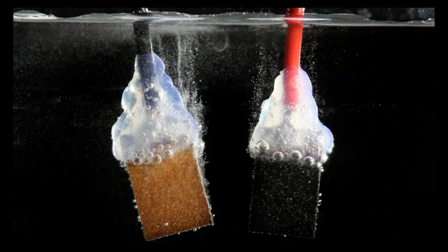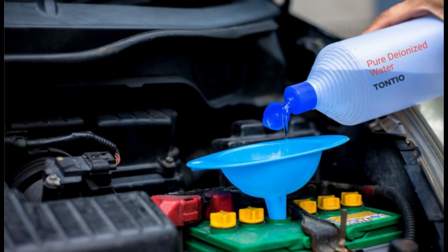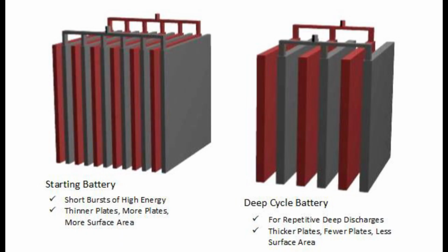This gas must be able to escape, which is why some refer to this type of battery as a vented cell battery. You can recognize these batteries because typically they have 6 caps on top of the battery, which you can unscrew and fill with distilled water to make sure it's working properly. There are 2 types of flooded wet cell batteries. They're primarily manufactured for 2 purposes, as shown in this illustration.